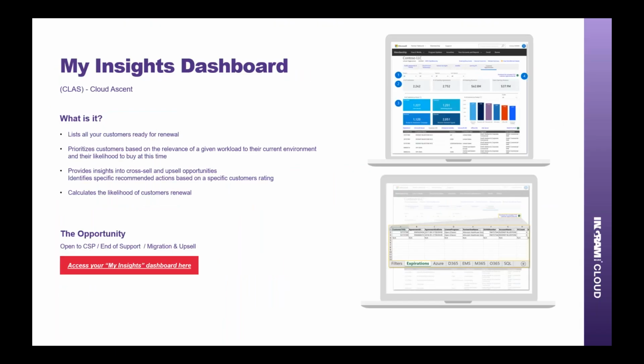And then the other assistance we can provide to get leads is through the Cloud Accent data. It is a data tool or database that provides insight on which customers will have a higher propensity towards a business application. As I mentioned, the data is drawn based on machine learning, customers' past transactional behavior and digital footprint. This propensity data tool lists all your customers who are ready for renewal. It prioritizes your customers based on the relevance of a given workload to their current environment and their likelihood to buy at this time. It even provides insights into how you can cross-sell and upsell other business applications to your customers. And it also calculates the likelihood of customers that are due for renewal.